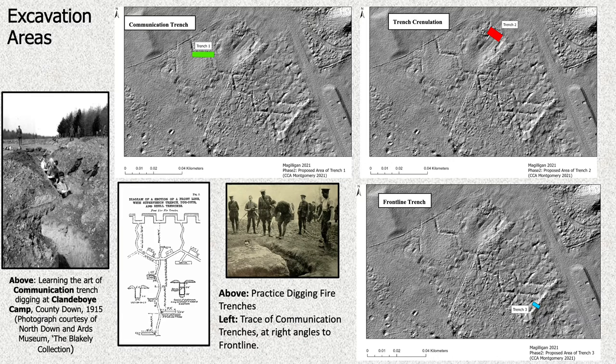So, based on our phase one excavation, the evaluation dig, we targeted three areas for investigation, including trench one, which was the possible First World War communication practice trench. Trench two, the backfilled remains of the practice fire trench. And trench three, the backfilled remains of a possible 1914-15 S-type fire trench within the tree area.